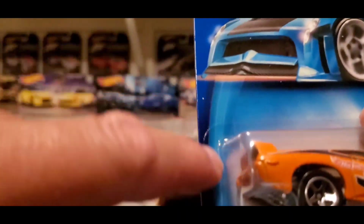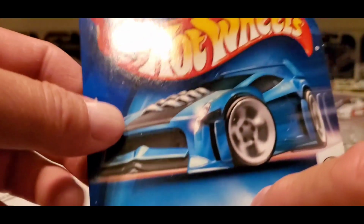You notice the cards are changing over the time frame too. This is a different card, blue card.